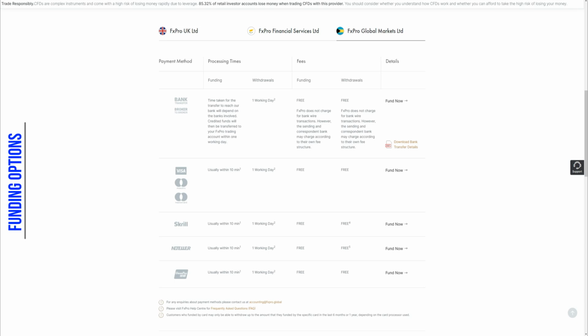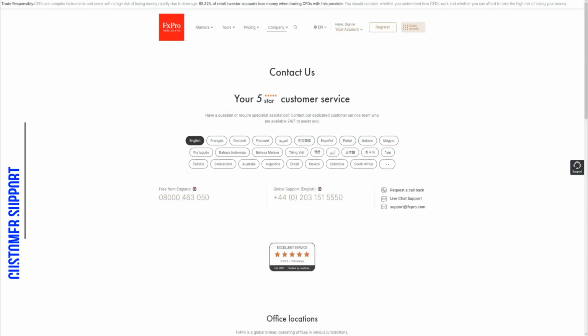Compared to the other brokers out there, they don't offer a lot of funding options. However, depending on your location, you may get PayPal, which is one of the easiest ways to fund your account. Users can contact customer service via email, phone, and live chat. The services are available 24 hours a day, 7 days a week. Currently, they provide customer support in more than 27 languages.